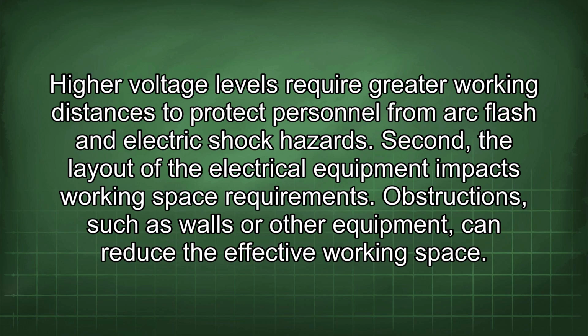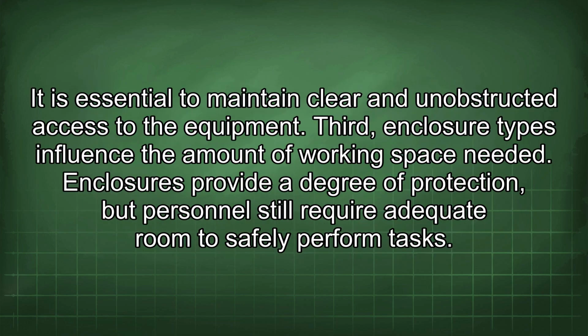Second, the layout of the electrical equipment impacts working space requirements. Obstructions, such as walls or other equipment, can reduce the effective working space. It is essential to maintain clear and unobstructed access to the equipment. Third, enclosure types influence the amount of working space needed. Enclosures provide a degree of protection, but personnel still require adequate room to safely perform tasks.